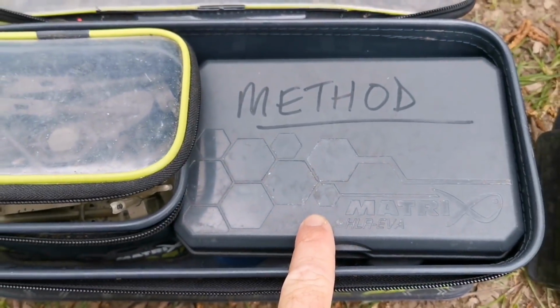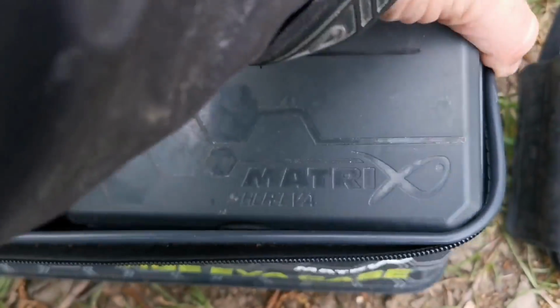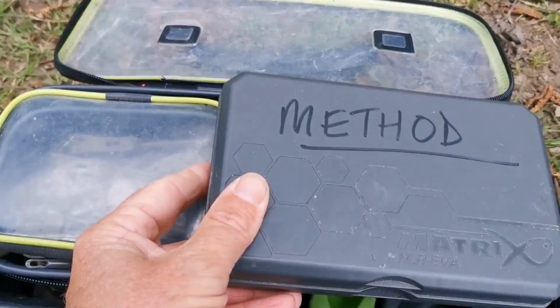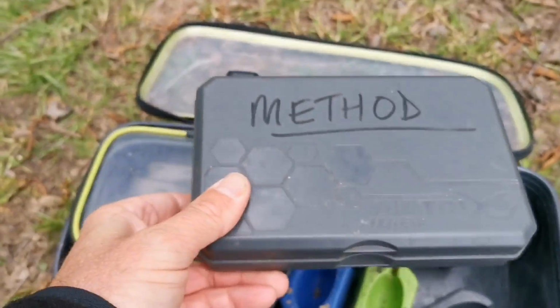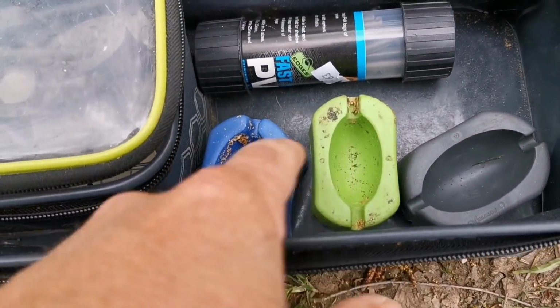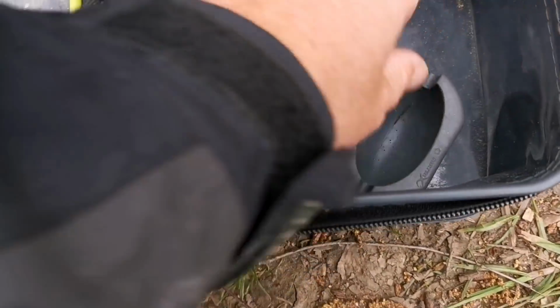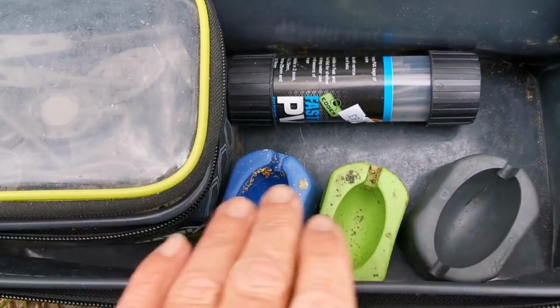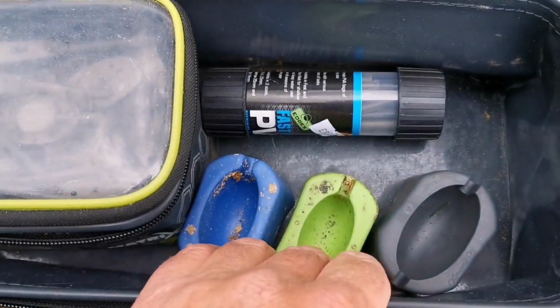Over here is the method feeder hook lengths. That's all I carry, just one method feeder hook length case. That just fits in there perfectly. So all my method feeder hook lengths are in there, and then underneath, as you can see, I've got 3 molds. That one's obviously a larger one, and then these two are a medium and small, but there's something there to fit every feeder if I need to use a mold.